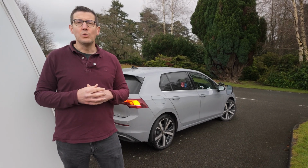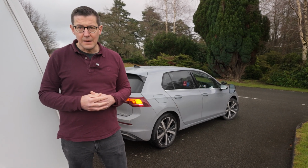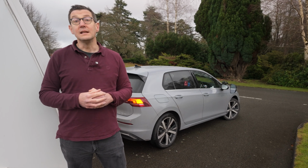We'll also consider how well the car drives in day-to-day situations. We'll have a thorough look inside the cabin, and we'll consider the value for money and running costs before we deliver our verdict.